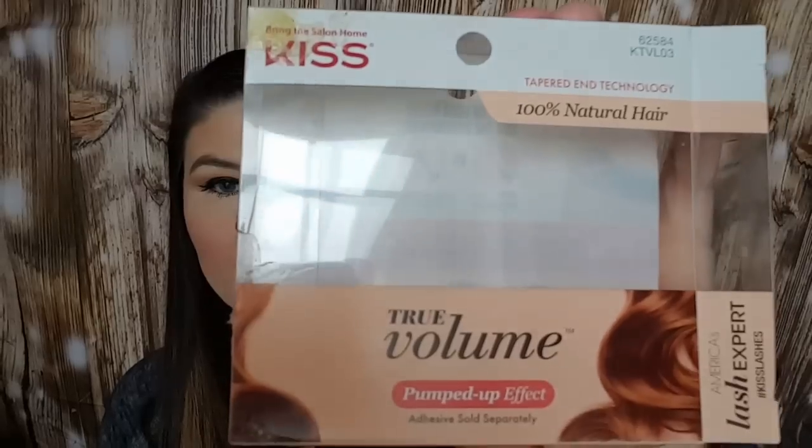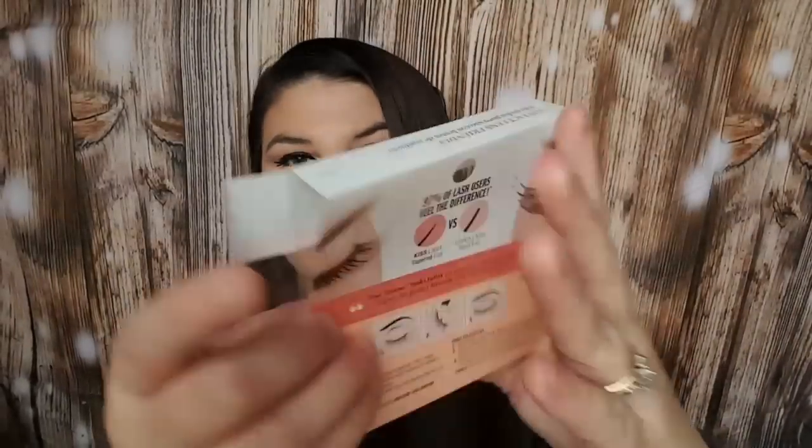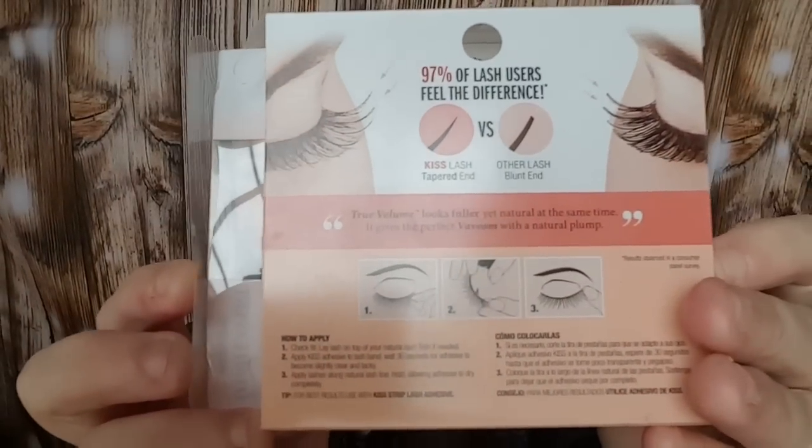The next thing is really disgusting. This in the corner is actually lash glue, so I don't think it's something else that's really disgusting. But it is the Kiss True Volume Plumped Up Effect Eyelashes. This is what the box looks like. Here is what the lashes looked like.